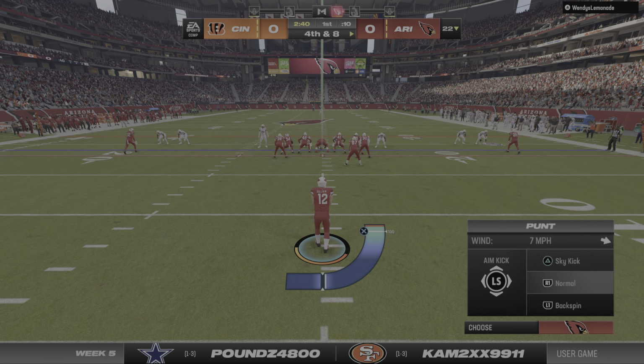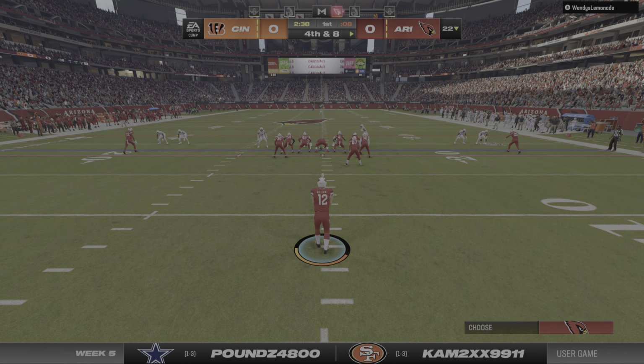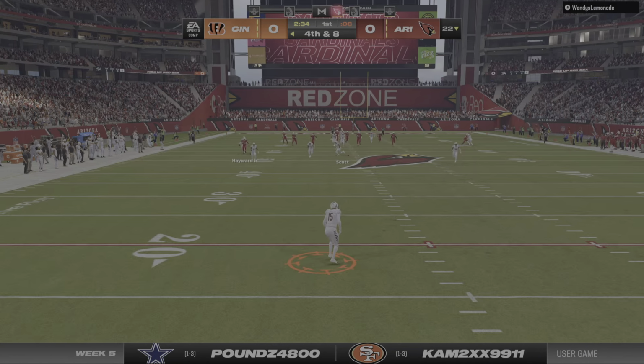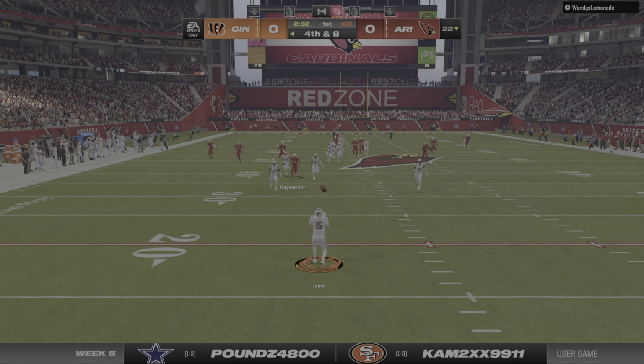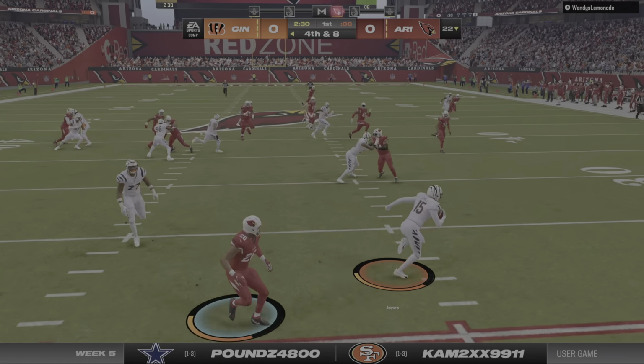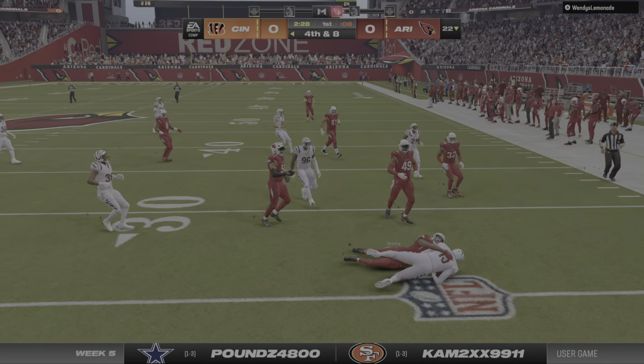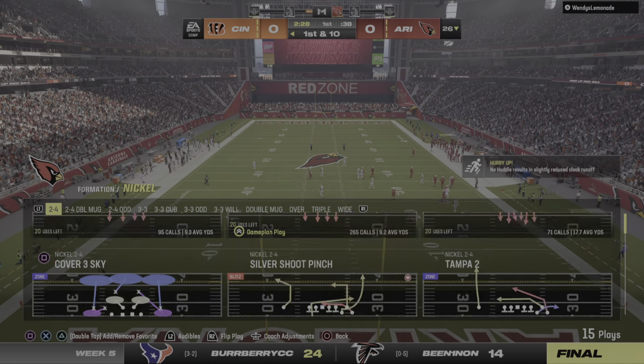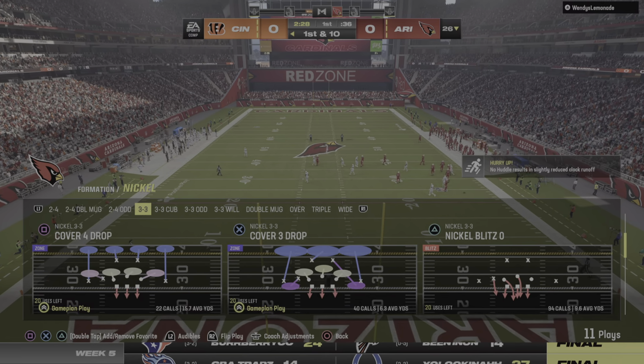Here's Blake Gillikin now. Back deep for Cincinnati, the rookie Charlie Jones. This is taken at the 18. A big kick there. We'll call it 56 yards on the punt. And the Bengals take over 1st and 10.